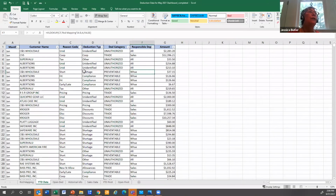But if you don't know how to use it and you ever want, just reach out to me. I'll show you. I have like a little cheat sheet about it. It's a super, super amazing tool. If you use Excel at all, VLOOKUP can save your life.